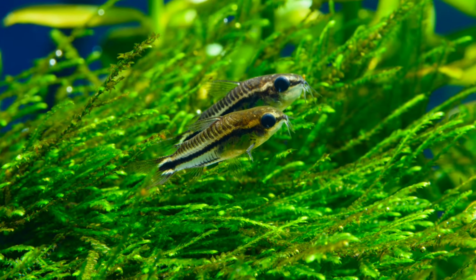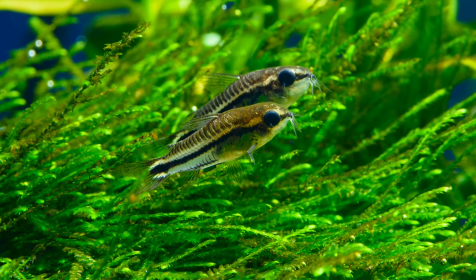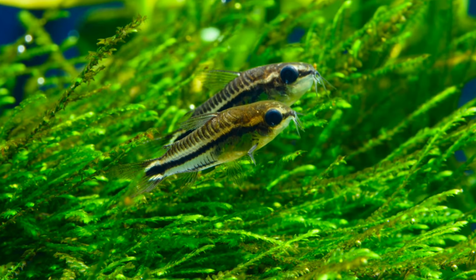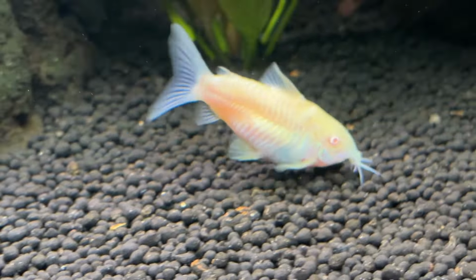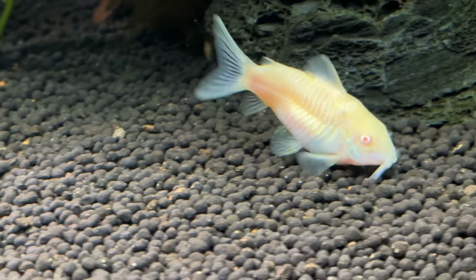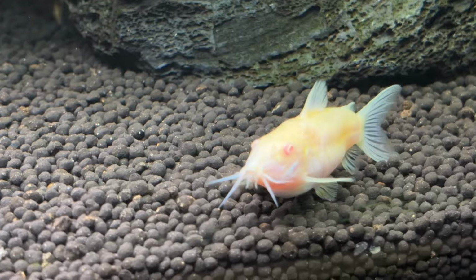There's also Pygmy Corydoras, which are one of the smallest Corys in the hobby, and these also seem to be gaining popularity very quickly. My point is that there's a wide range of Corydoras in the hobby with several different colours, different patterns and different price points, so you should be able to find something that you like.